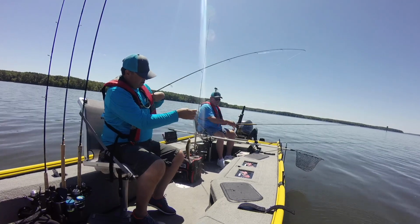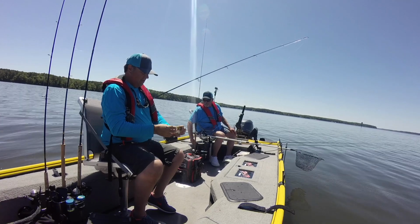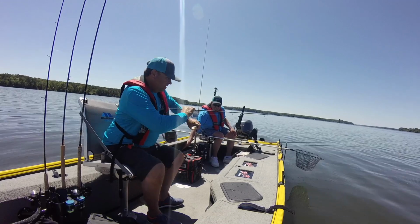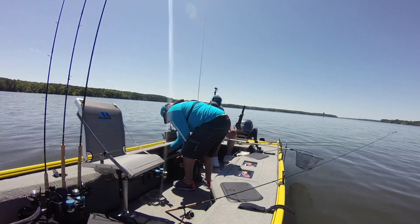Woo, baby! That's an eater there. I believe so. What's the size got to be? 9 inches. Okay. Grab that green board right there. We're going to keep some of these. Yeah, we're gonna cook. I love it.